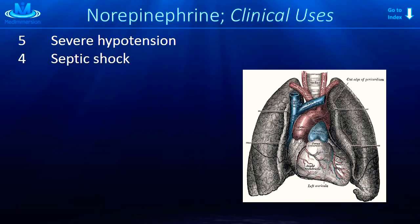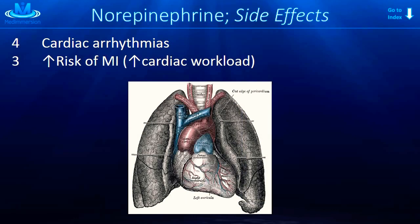So what are the clinical uses of norepinephrine? Well, because it's such a good pressor, we use it mostly in cases of severe hypotension or septic shock. And both of these should make sense because norepinephrine increases both the systolic and diastolic blood pressure. Two really important side effects for norepinephrine include cardiac arrhythmias, which makes sense because we're stimulating the heart, and if it's prone to any kind of arrhythmia, this could just push it over the edge. Also, it increases the risk of a myocardial infarction. And this is because we are increasing the workload, which increases the oxygen demand, and in a heart that perhaps has narrowed vessels or stenosis, this could just be the straw that broke the camel's back.